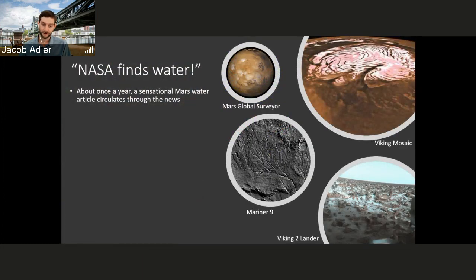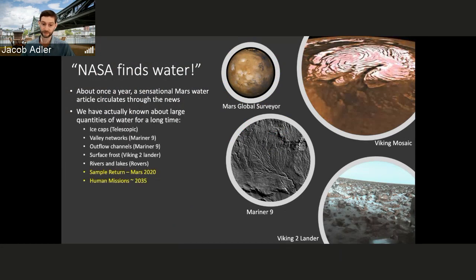So let's also talk about the history of water on Mars. You might have read some sensational news articles recently about such and such discovers water on Mars, and I see them about once a year. They're really great, but I want to point out that a lot of these discoveries are incremental, and we've known about large volumes of water on Mars for a long time. Some of the earliest telescopic observations on Mars, you can clearly see ice caps near the poles. We've seen valley networks from the time of Mariner 9, same as outflow channels.